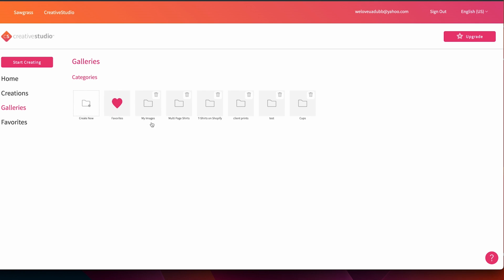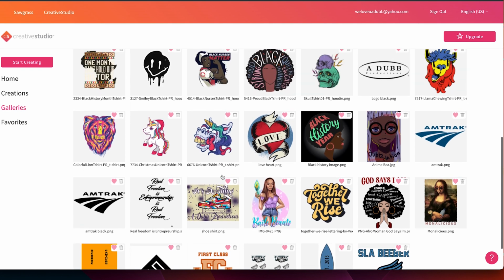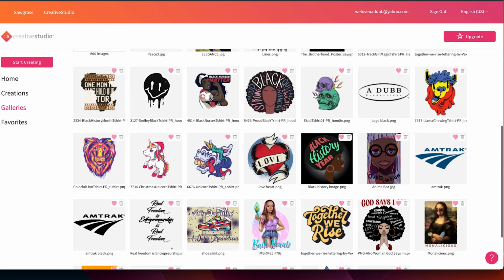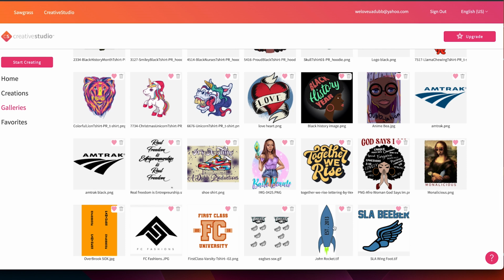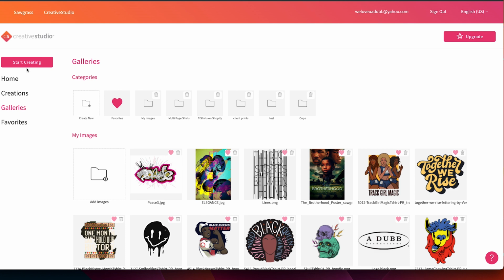All right, so in Creator Studio, you can go to your galleries, and this is where you want to go to upload stuff, right? You can go to My Images, and you can see all the images that I've uploaded over the years, and I've deleted a lot of them. So this is not my design right here. To give you an idea of how you do this, you'd go right to My Images and then Add Images.